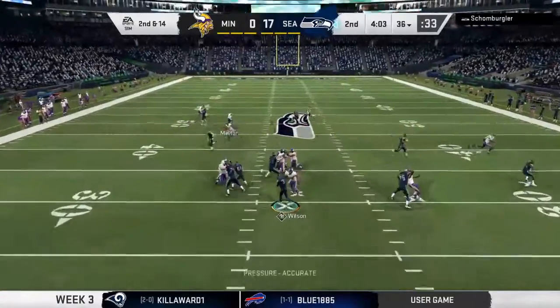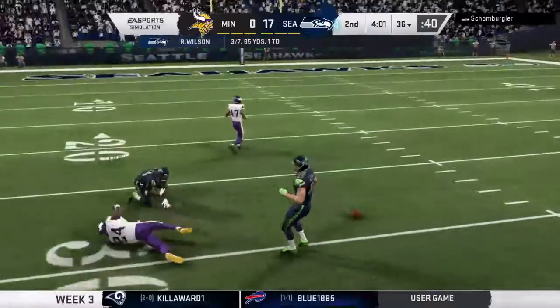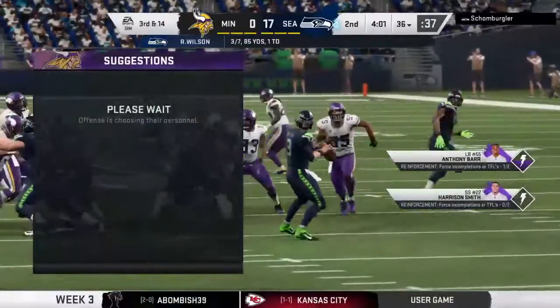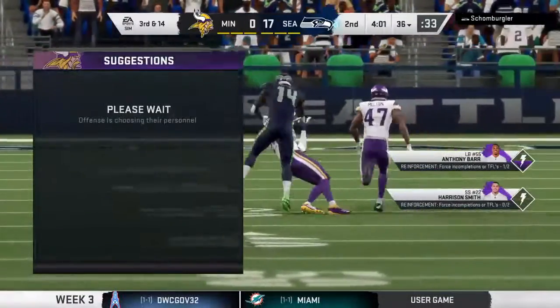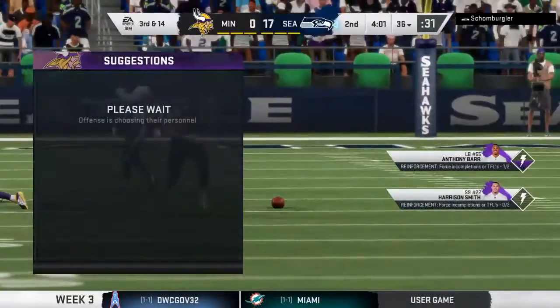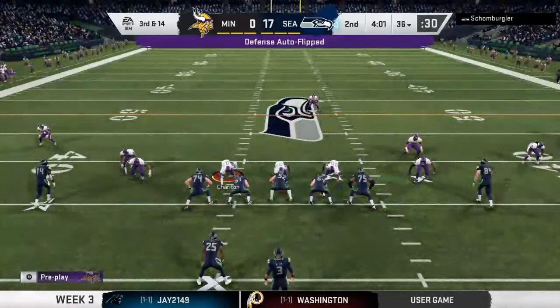Out of the gun, here's Wilson. Going for Metcalf on the deep ball. And it's knocked away and incomplete. The intended receiver was DK Metcalf. And it's 3rd down. Well, they decided to air it out a little bit on that play, take a shot downfield, but the coverage was really nice. Able to get a hand in and tip it away.